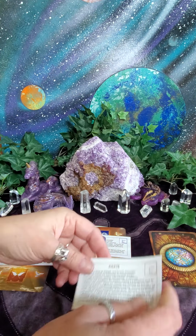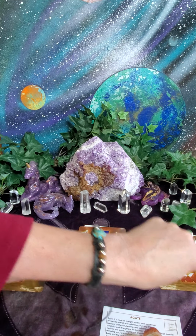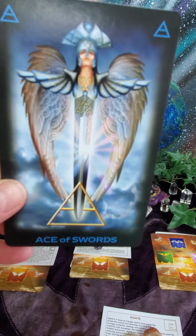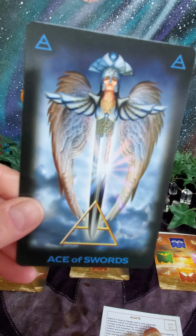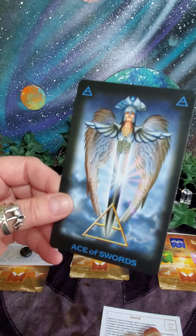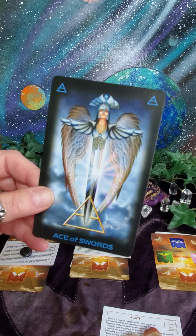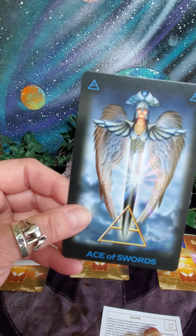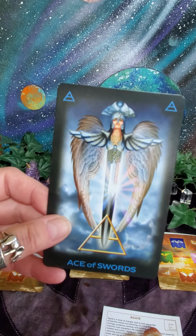So there's your agates. And your first card is from the Tarot of Dreams. And you get the Ace of Swords. To all my people out there who are collecting swords, don't freak out. This is all about new beginnings, and it's the Ace of Air. This is the very first card. This is all about a new beginning, a change. Something fabulous from the divine is coming in for you.